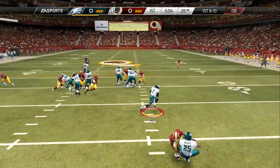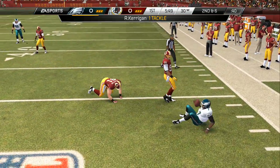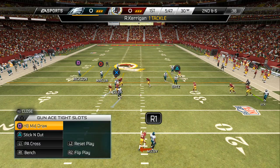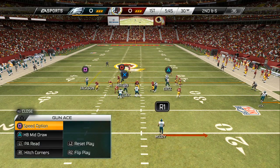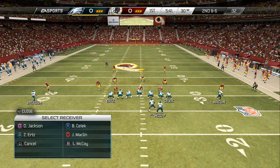In the slot, running to his right, spins away from the tackle. Nice run that time. When you run the football like this over a period of time, it's going to wear that defense out. There's no doubt about it. Nice job by the offensive line.